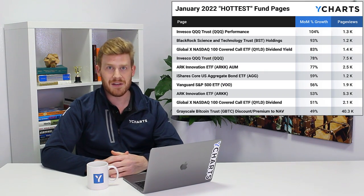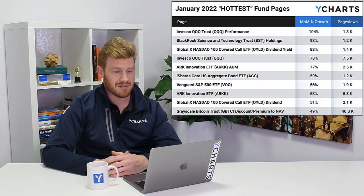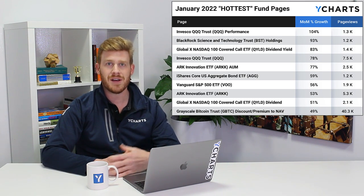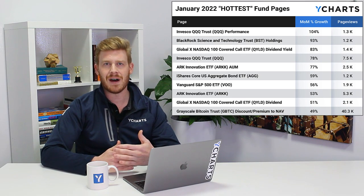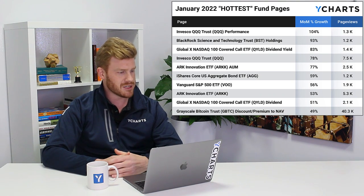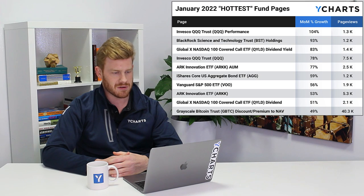Next, on to the hottest fund pages over the last month, with the biggest page view growth, more from QQQ. We also have the holdings for the BlackRock Science and Technology Trust, Global X NASDAQ 100 Covered Call. Its dividend value and dividend yield pages were trending, and this is a popular ETF for smoothing out volatility and getting some current income in your portfolio. We have more from ARK Innovation ETF, the iShares Core US Aggregate Bond, AGG, and again, the discounted premium to NAV for Grayscale Bitcoin Trust.